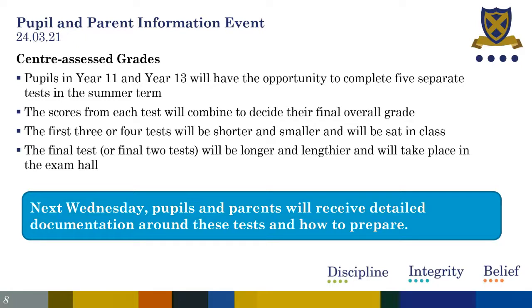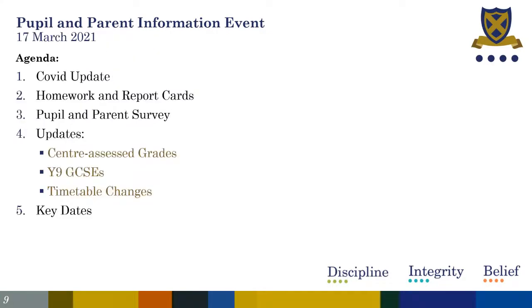Next Wednesday, we're going to give children very detailed hard copy booklets to take home. We will also share electronic copies of those with parents on the same day, which will tell them when those assessments, those tests, are likely to happen, which topics those tests will be about, and exactly what they need to do to prepare for them. So next Wednesday it is very, very important that children are in school and ready in Year 11 and Year 13 to get all the information they need about how their grades will be generated at the end of the year.